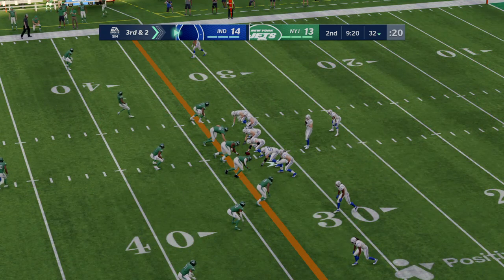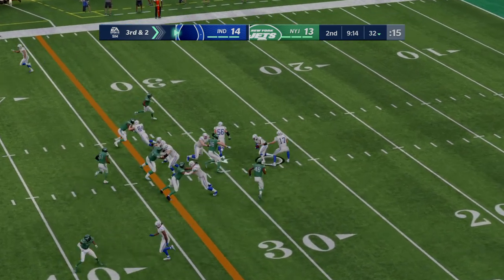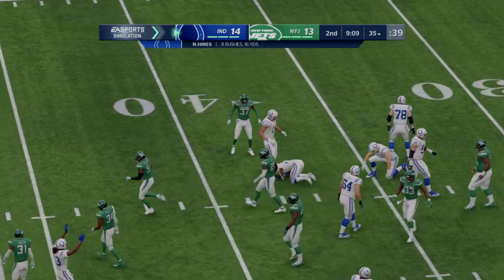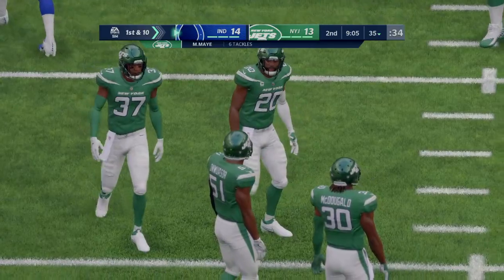The Colts on 3rd down, a perfect 3 for 3 as they look to keep that streak going. Here it's 3rd and 2. Here's Hines, and he's going to have the first down, yardage to the 35. 3 yards there, good enough to keep the drive moving.